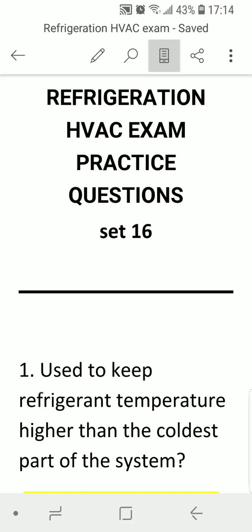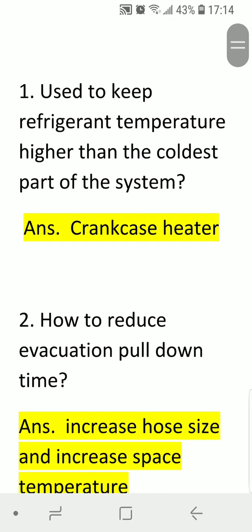Refrigeration HVAC exam practice question set 16. Used to keep refrigerant temperature higher than the coldest part of the system. Answer: crankcase heater.